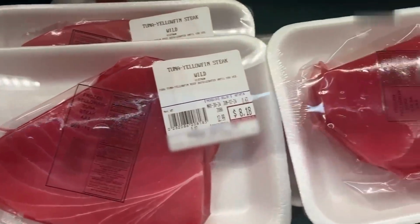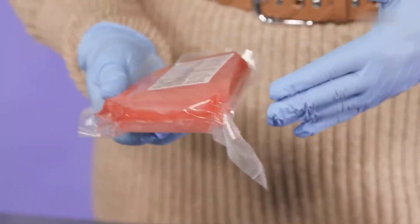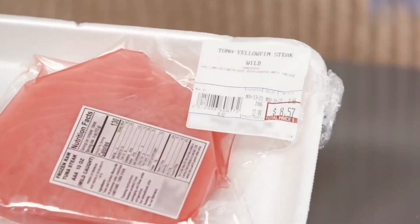This is incredibly low. For about $8, we would expect a tuna steak of this size to be quite a bit more expensive. Certainly over $15, closer to $20. And then peruse that label for any red flags.